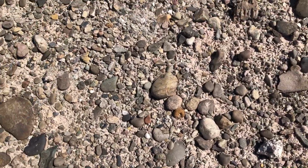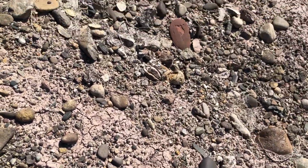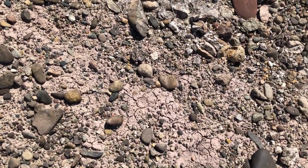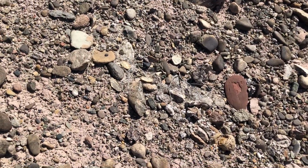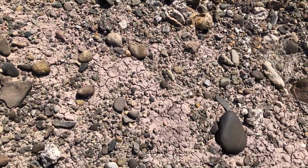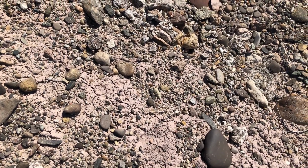So, I just realized I'm misidentifying a lot of stuff that I'm calling agate. I'm thinking more about it, and it's probably actually common opal, because there is a lot of common opal out here. And the softness of it is a lot softer than agate.